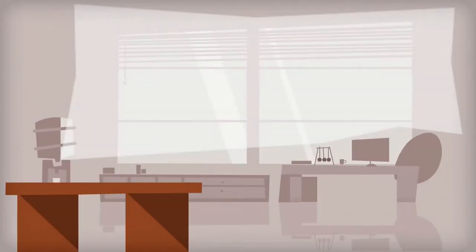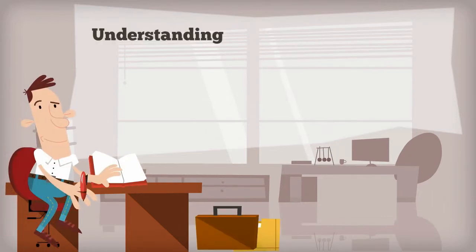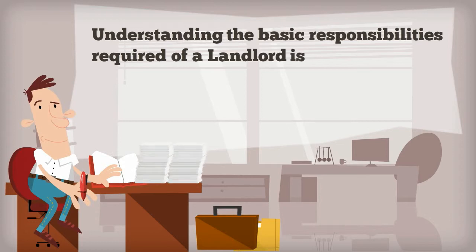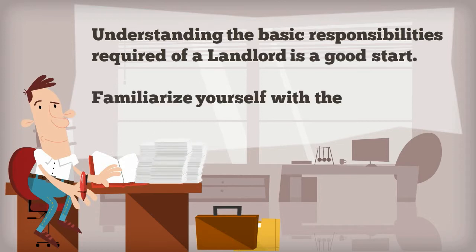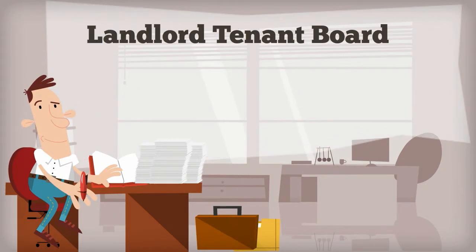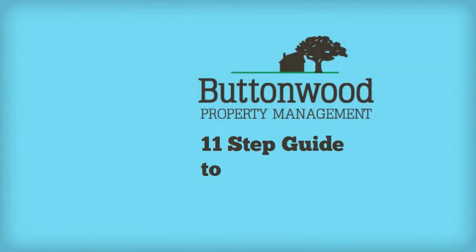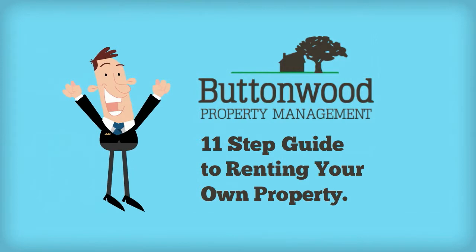It goes without saying that if you're getting into the real estate rental business, you need to familiarize yourself with Ontario rules, regulations, and guidelines set forth by the Residential Tenancy Act and Landlord-Tenant Board so that you know you're operating within the guidelines of the governing bodies. No need to be an expert, but no excuse not to know the rules that govern things like fire code and what constitutes discriminatory rental practices. Here's Buttonwood's 11-step guide to renting your own property.